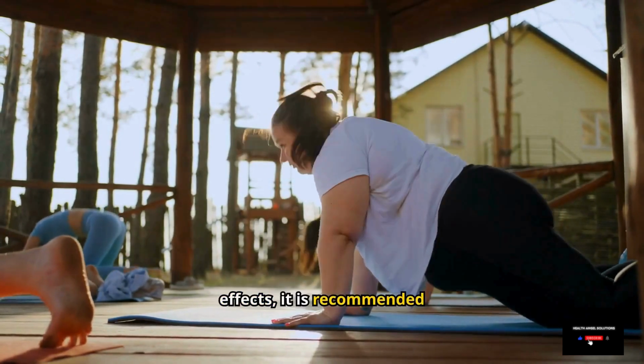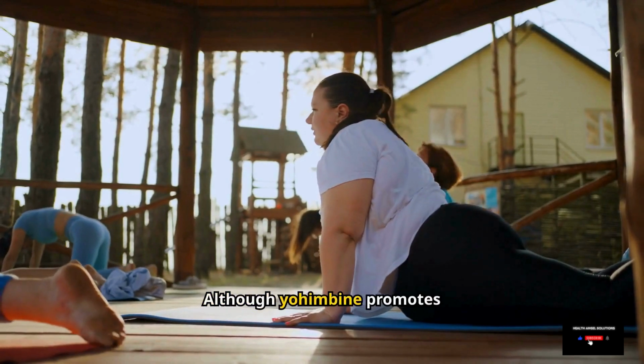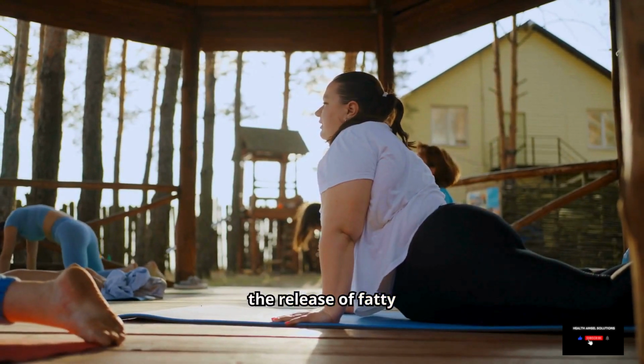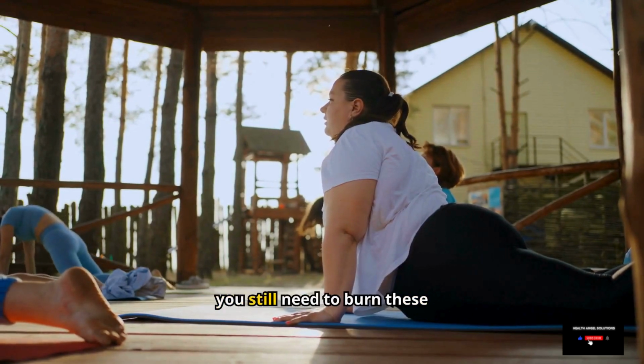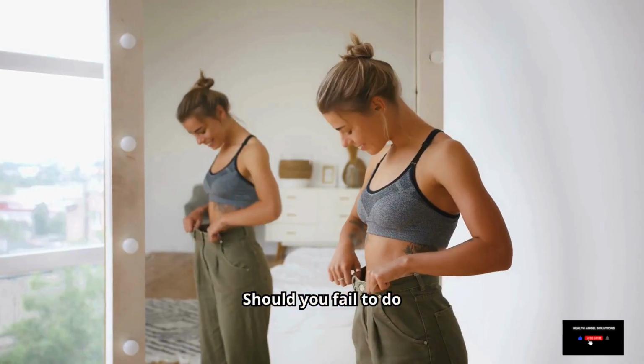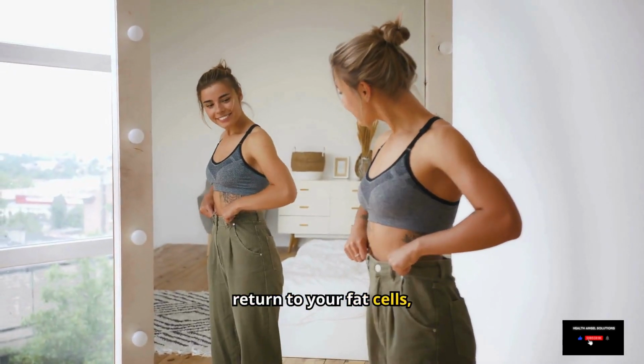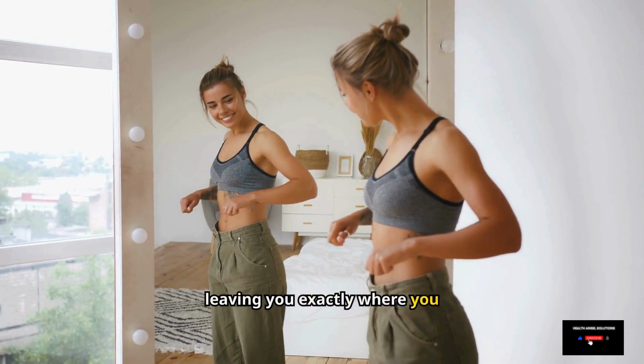For optimal effects, it is recommended to use yohimbine with exercise. Although yohimbine promotes the release of fatty acids from your fat cells, you still need to burn these acids for energy. Should you fail to do so, the liberated fatty acids will ultimately return to your fat cells, leaving you exactly where you were before.